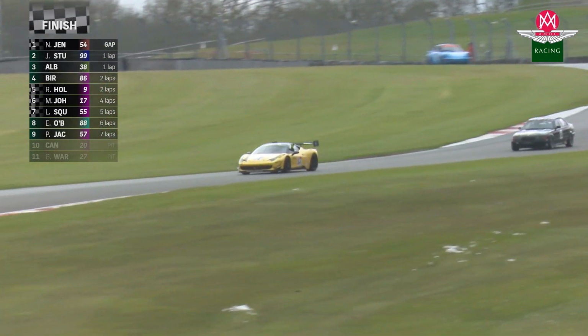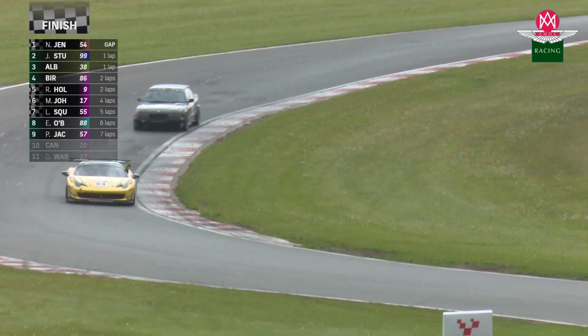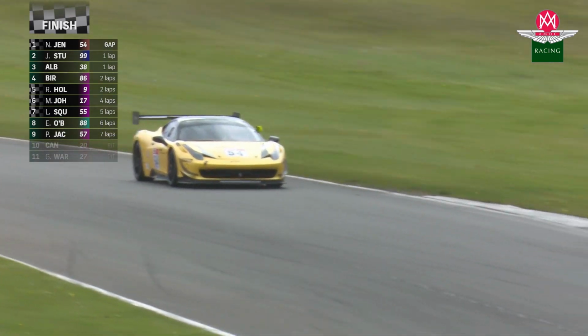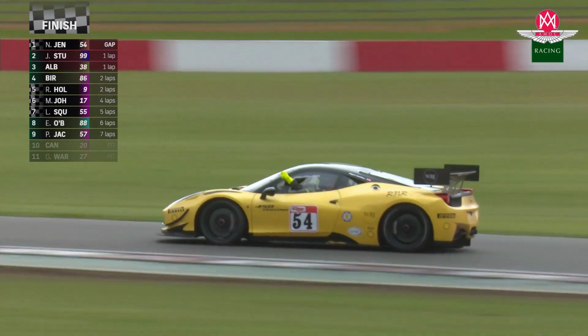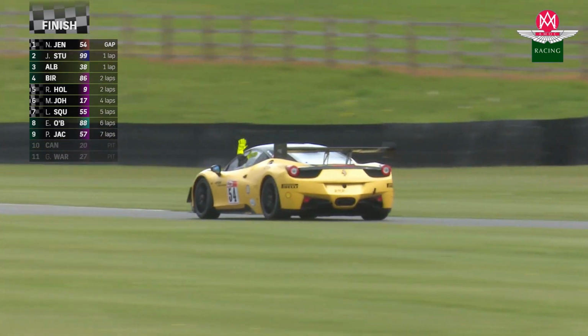And actually, the last couple of cars to come through will be the 2nd and 3rd place cars overall. Jamie Sturgis and the Albert Aston Martin. Mark and Dale Albert sharing the car. Not sure which one finished ahead, or which one was in for the first stint and which one was in for the second stint. But anyway, they were pretty consistent throughout the race. So the Aston Martin will end up 3rd.